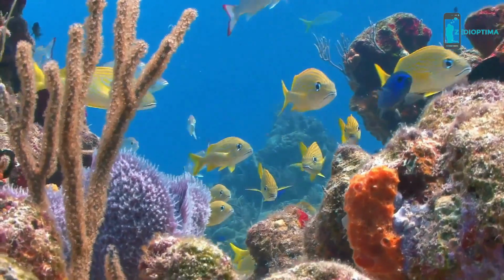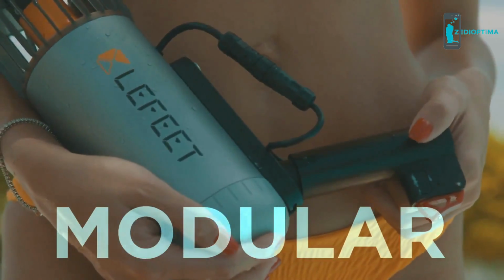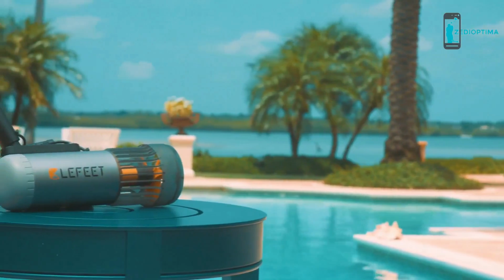Swim more, see more, and do more with Lafitte, the world's most compact, powerful, and modular sea scooter that delivers performance like no other.